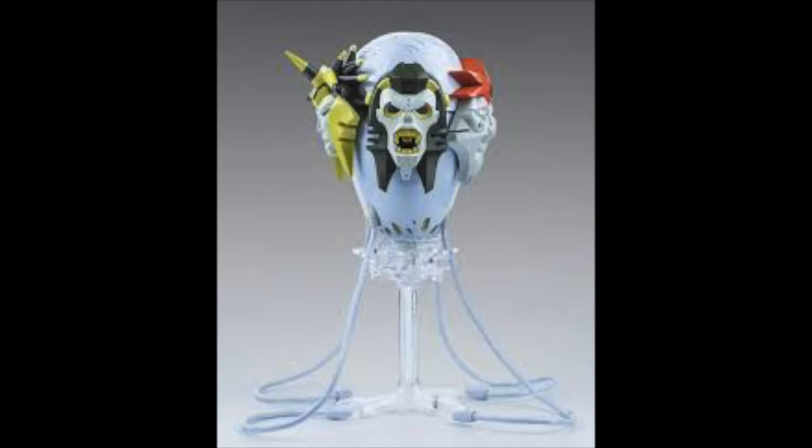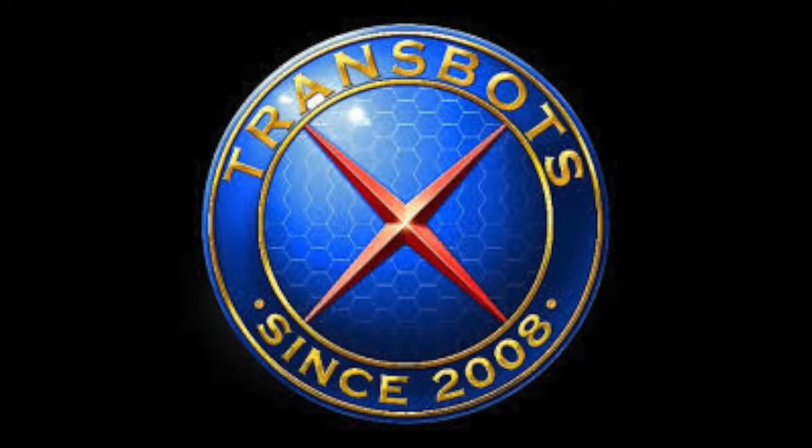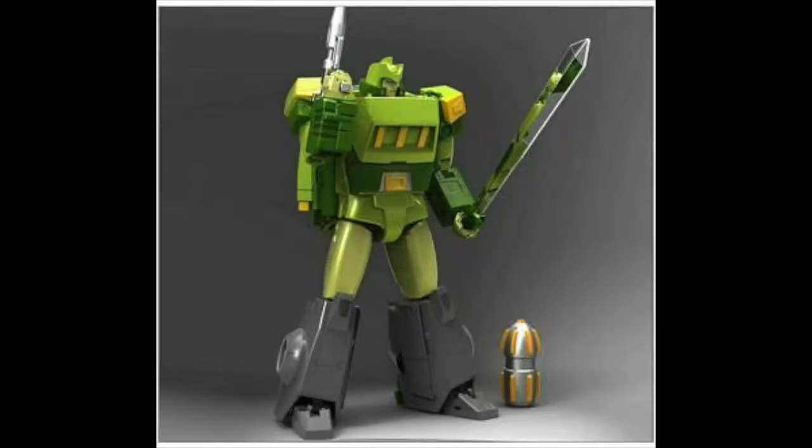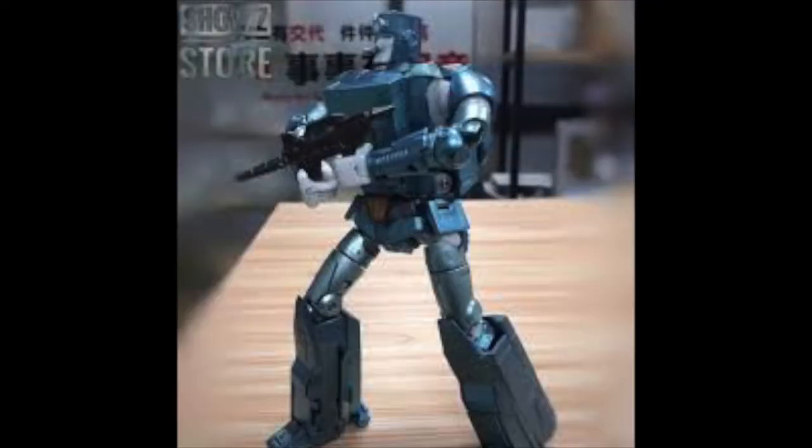Basically a glorified statue. And I agree with that. And so I say that it's just the beginning of the end of X-Transbots, because if this is $175, how much do you think that trailer for Gravestone is going to be? How much is that Springer gonna be? I haven't looked. How much is that Cup gonna be? I haven't looked. Some of these things are gonna be crazy priced.